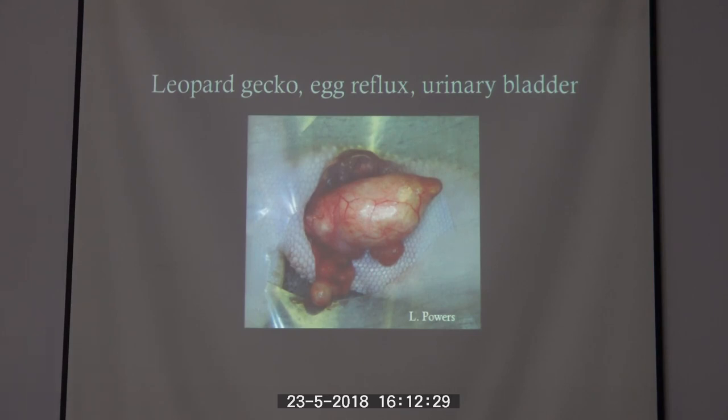Because not all of the lizards have urinary bladders, and all chelonians have urinary bladders. Snakes do not have urinary bladders, but there's a mixture in the lizards of those that do and those that don't, and the lists are incomplete.